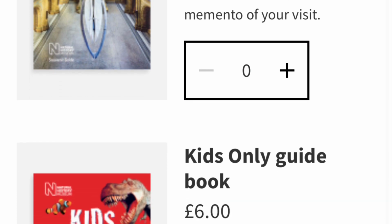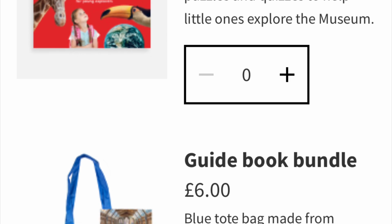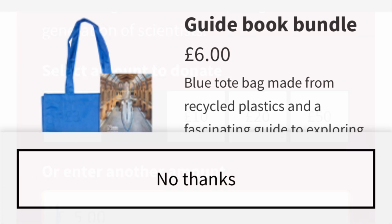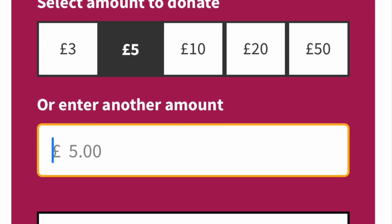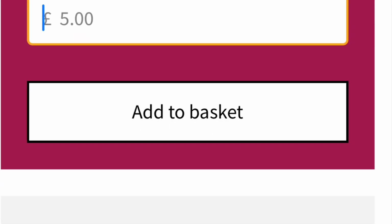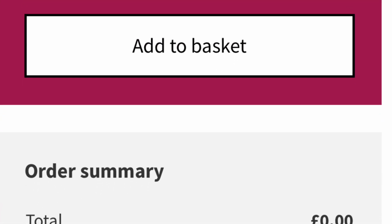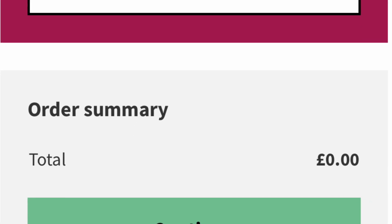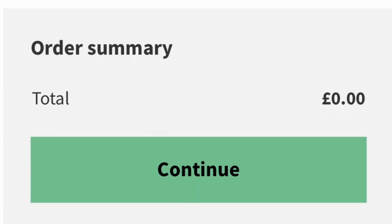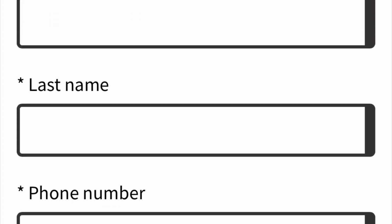After you've clicked on without donation, simply scroll down to the bottom, and it'll ask you then to confirm. It takes you to a section which lets you buy any guidebooks if you want to. And lastly, it asks you one final time whether you would like to make a donation to the museum. This is optional. Just scroll straight down to the bottom without selecting any of the buttons to add a donation, and click the continue button. You'll see that the price remains zero.